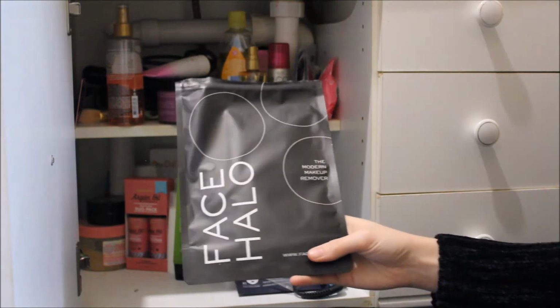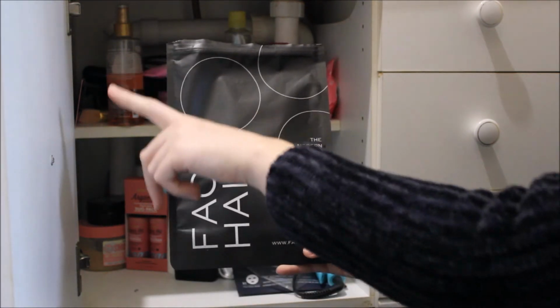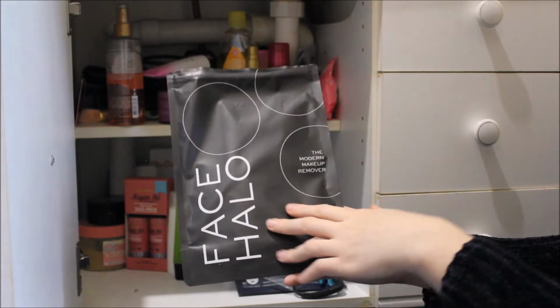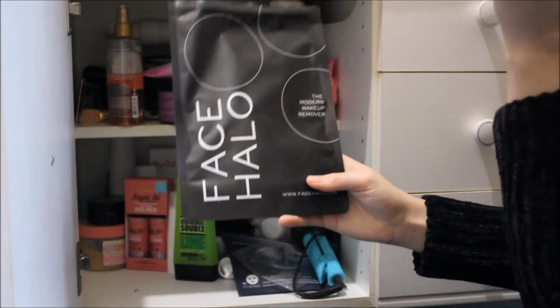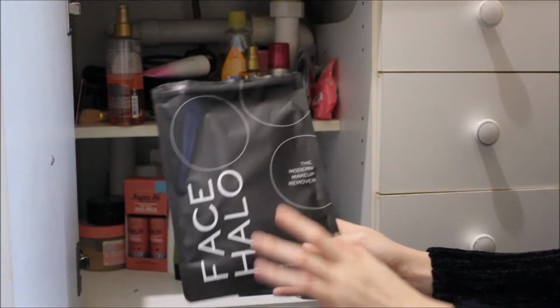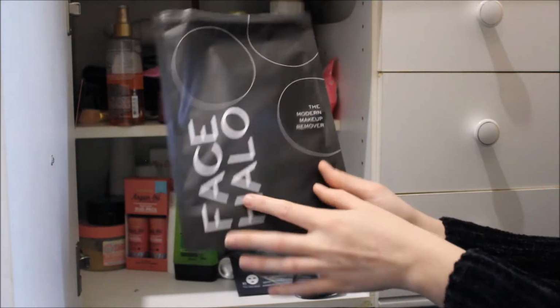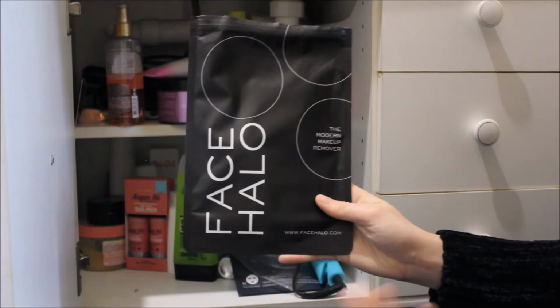Next up, we have my face halos. If you haven't seen my video on this, I will link it in the thinger above in one of these corners. This thing is amazing. I love it, it's all I've been using lately. I've actually run out of my micellar water, so this has become my new thing. It's just, I have no words. If you go watch the video, you'll see, even there, I have no words. It's just great. Definitely worth the money.